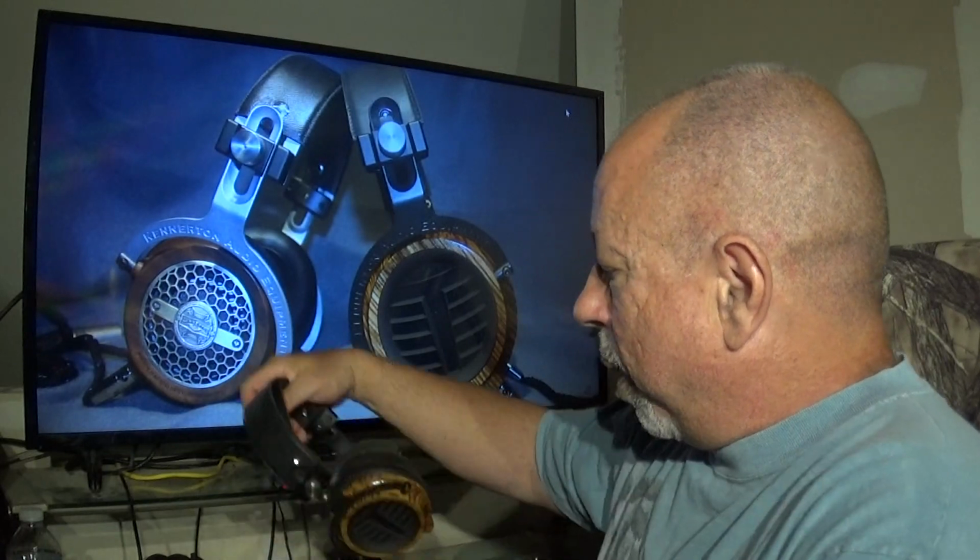The Thror, the extension is really good on this. The bass goes really low, and the treble goes really high as far as I can hear. Really good extension on both ends, no roll off at all on either end.